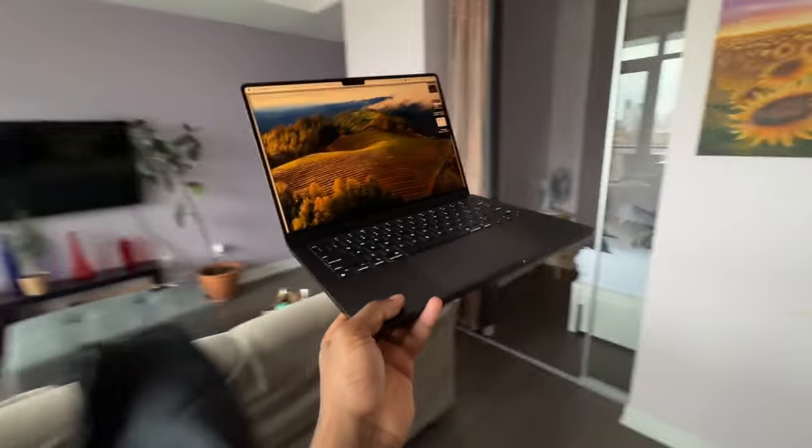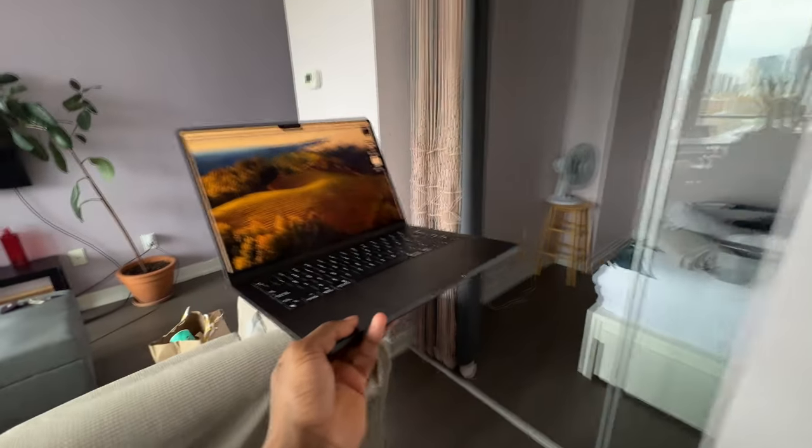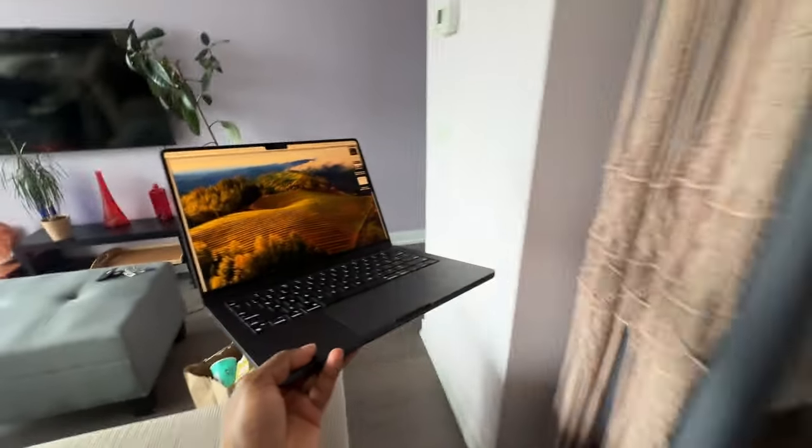So yeah, that is basically it. I love it. It is fast. This is gonna be my MacBook for the next 3 to 5 years, which is basically around my upgrade cycle for MacBooks. If you're looking forward to buying a MacBook and you still have Intel, get yourself an M1 or M2 or M3. It really doesn't even matter which one you go with at this point.